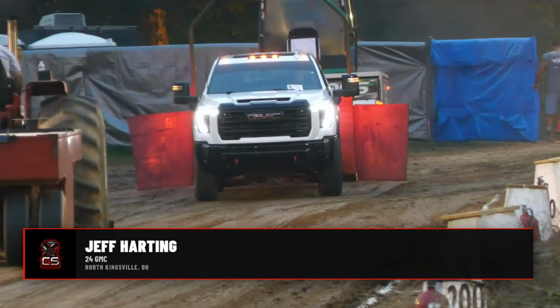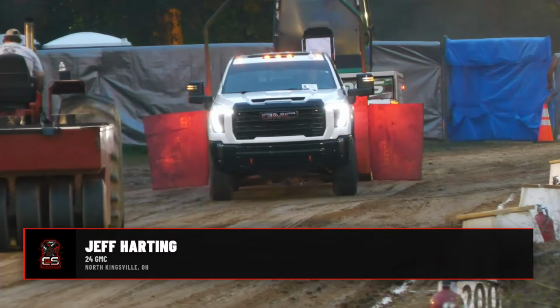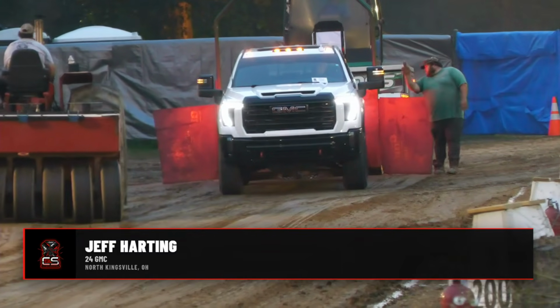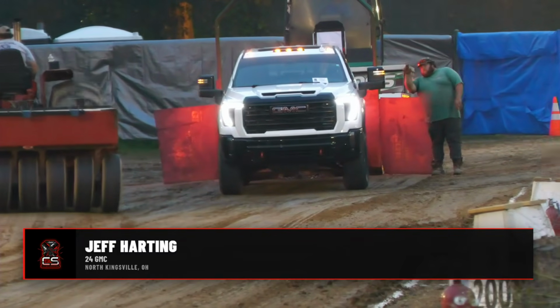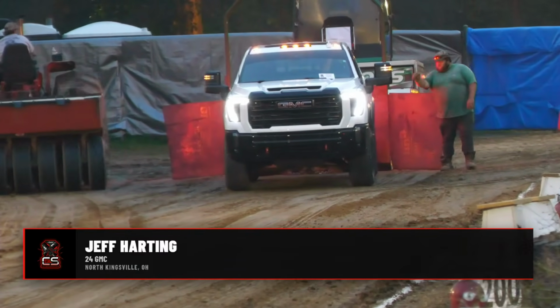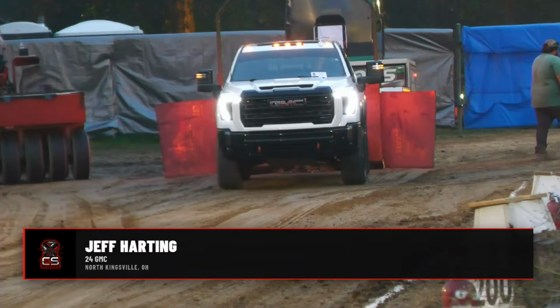Right around 38,000 pounds. So with the driver in it, it's 39. I do believe he's got 2 in the box, so each one of those weights in the box weighs around the 2,000 pound mark. So he's sitting at about 40,000 right now.